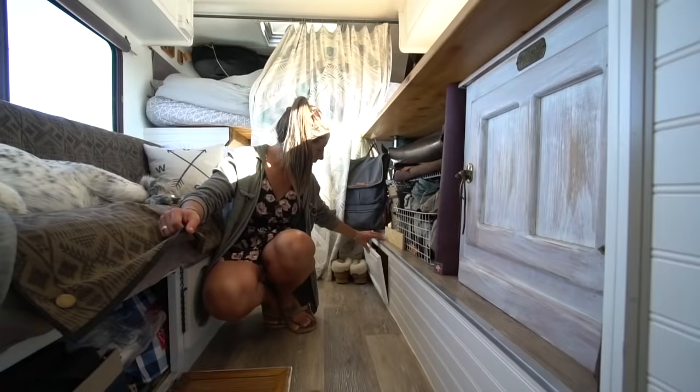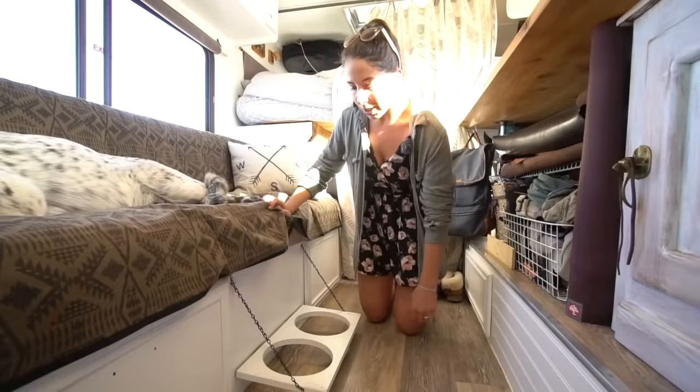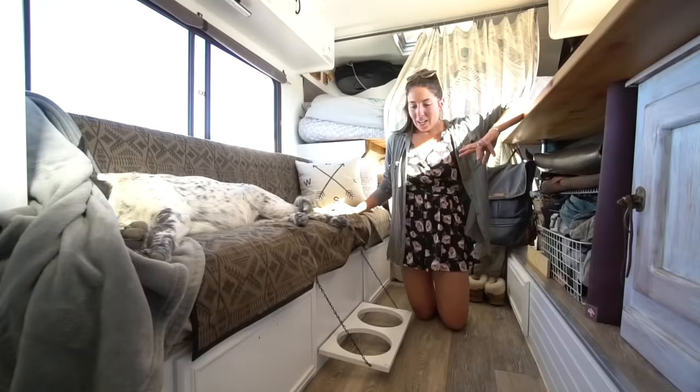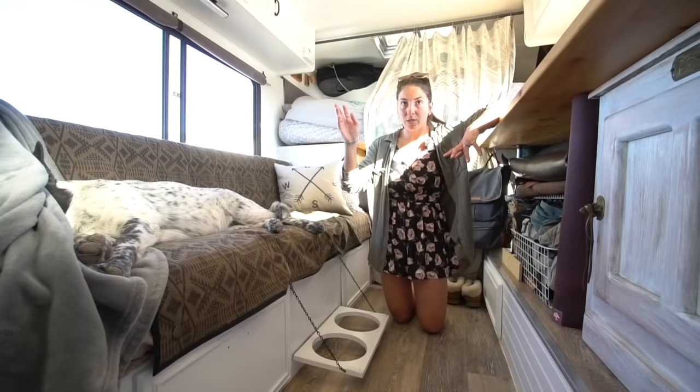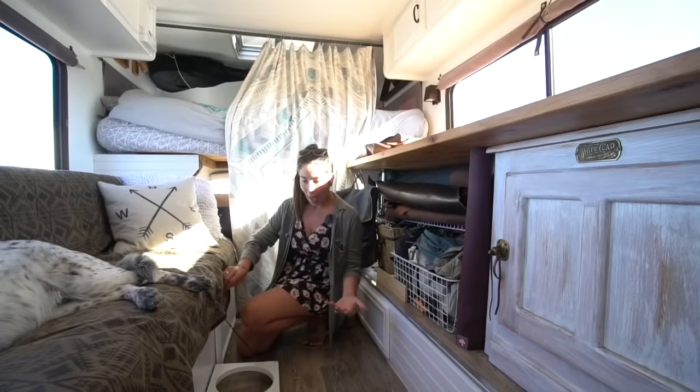Right here is one of my favorite things that I've ever come up with, this little dog bowl holder. His dog bowls are outside right now, but typically I just set his dog bowls in there and it keeps it stable. Not only because it's such a small space that I was constantly turning around and kicking dog food everywhere, but also because he's a brat, and when he's mad at me, he will shove his dog food or his water bowls everywhere. So I was like, cut that out. We're just going to give you a spot for your dog bowls. And then I don't have to carry a big tray around all the time. So I made this, and it just folds up and clicks into place.